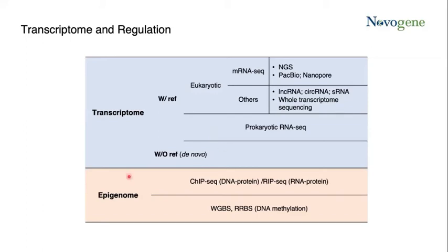For epigenetic study, we can offer a ChIP-seq study to study the DNA and protein interaction, and the RIP-seq to study the RNA and protein interaction. To study the DNA methylation, we can offer the gold standard method, which is the whole genome bisulfite sequencing. Methods such as reduced representation bisulfite sequencing are also available.